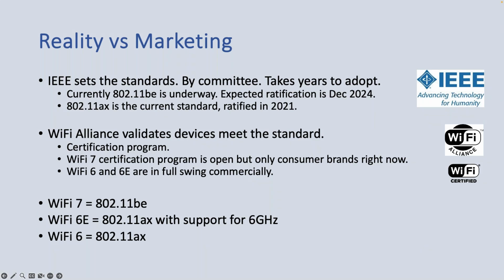There was a lot of confusion back then about the whole thing, because it was ratified, and then later on people were getting confused about what it includes. And so that's where the Wi-Fi Alliance comes in. The Wi-Fi Alliance is a marketing organization, and their job was to come up with a new name.